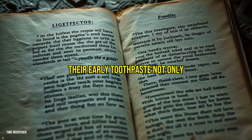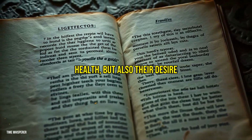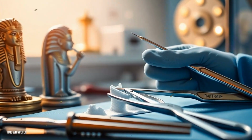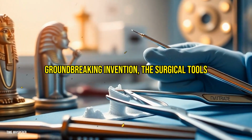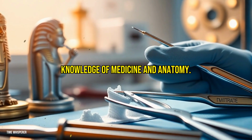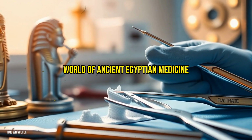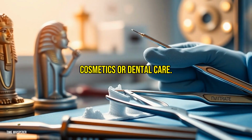Their early toothpaste not only reflects their practical approach to health, but also their desire to improve quality of life through innovation. Next, we'll delve into another groundbreaking invention, the surgical tools that reveal the Egyptians' remarkable knowledge of medicine and anatomy.